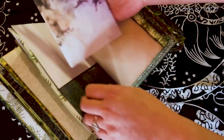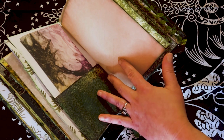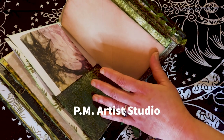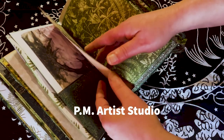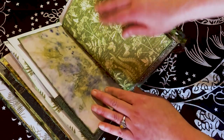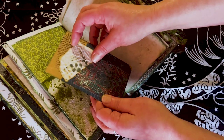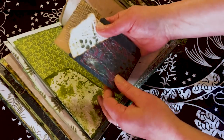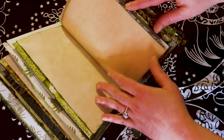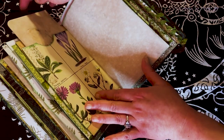Amazing, amazing. And I believe she gets a lot of her papers and dyes, like different things from, I believe they also have a channel, it's called PM Artists, but I'm gonna double check that. She gets a lot of stuff that she uses to make these from them. This is just amazing. Like a lot of jelly prints and stuff like that. Look at that. Just gorgeous. And there's another one.